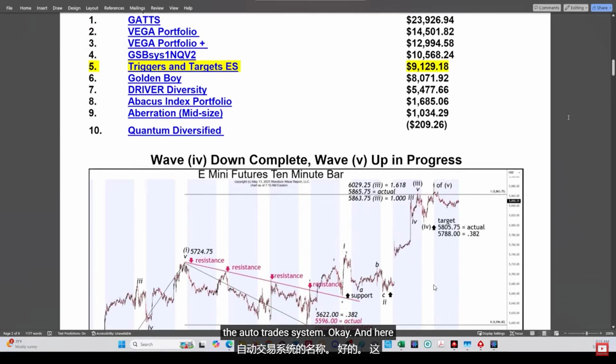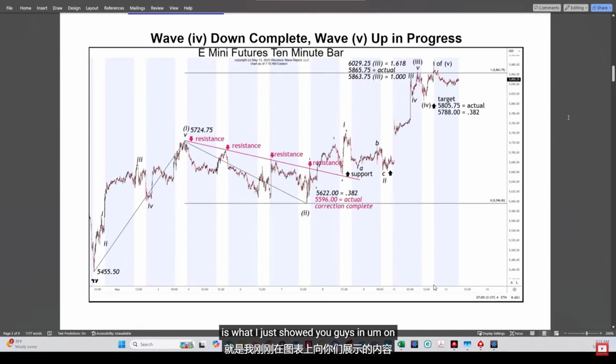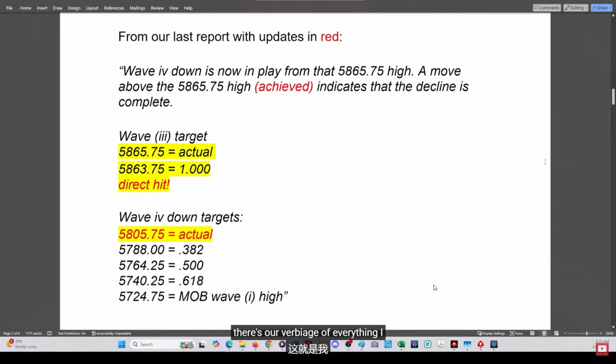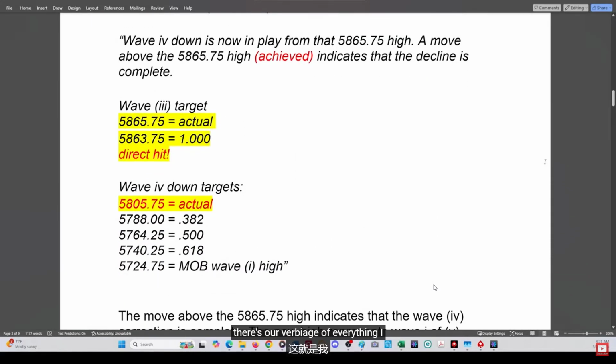And here is what I just showed you guys on the chart. There's a wave 4 low. There's 1 of 5, and then we get 2, 3, 4, and 5. 2 down, 3 up, 4 down, 5 up to complete the larger degree wave 5 in parentheses, which should begin to that move all the way going back here into early May. I believe it was the 7th, I think, if I'm not mistaken. There's our verbiage of everything I just told you guys.